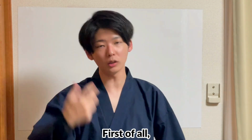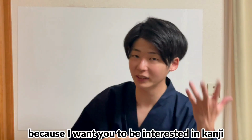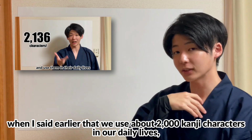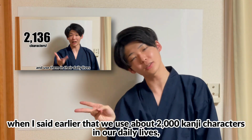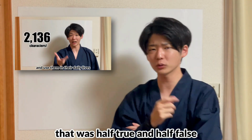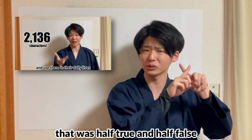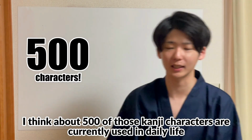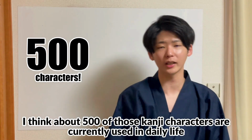First of all, let me tell you something good because I want you to be interested in kanji. Actually, when I said earlier that we use about 2,000 kanji characters in our daily lives, that was half true and half false. I think about 500 of those kanji characters are currently used in daily life.